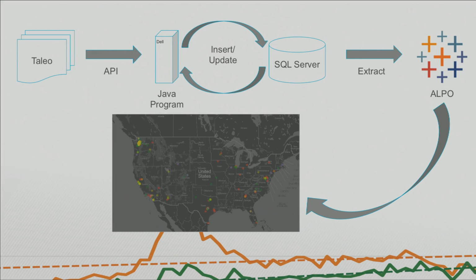Okay? And so now my users, when they open up Tableau Desktop in recruiting, they can say connect to data, connect to Tableau server, Taleo data. We just skipped the database. And we are now using Tableau as that data platform. Okay? The code for this is available on GitHub if any of you are running Taleo.